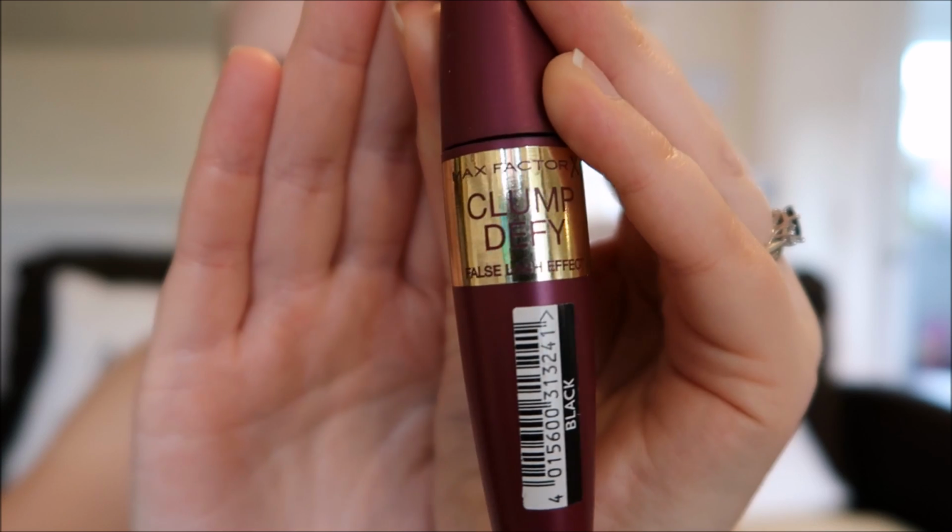So then I go in with the, it's still wet, Max Factor Clump Defy False Lash Effect. It's the purple one. In the colour black, obviously, because we are looking for that dramatic effect. And this is less clumpy, so it will just take off any excess, but still make your eyelashes look really, really long. You don't want to go too much with the first mascara, otherwise it's going to look like spider legs. As you can see, they're looking pretty long.